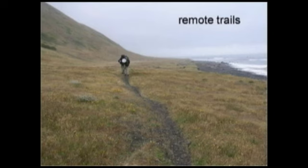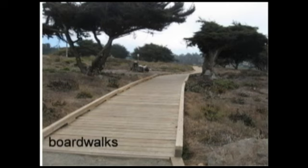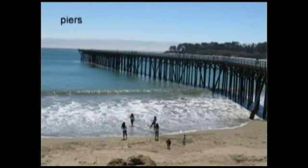Next. We've had some very remote trails. This is the Lost Coast Trail up in Humboldt area. Next. Some sandy trails. Next. Boardwalks. This is just to give an overview of what all we're talking about. We're not just talking about the single track trail. Piers, if it's walkable, it's part of the trail.